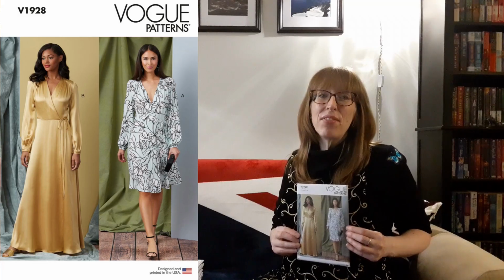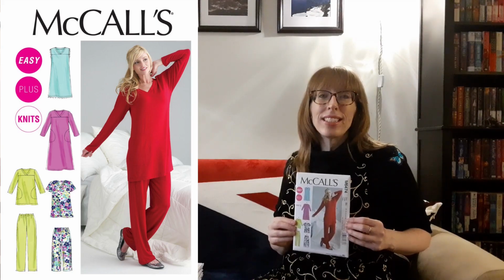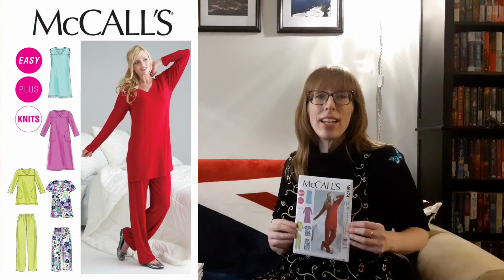The suggested fabrics are charmeuse, crepe de chine, rayon challis, and silk broadcloth. This glamorous nightgown reminds me of 1930s style nightgowns and will make a beautiful dress as well, depending on the fabric. Then there's McCall's 6474 from 2021.